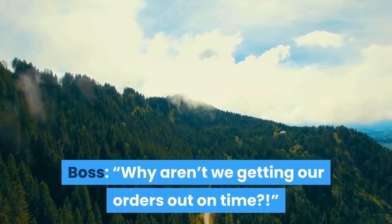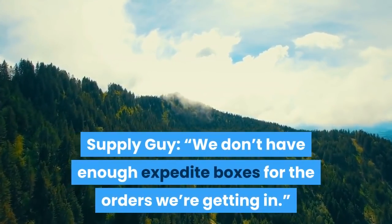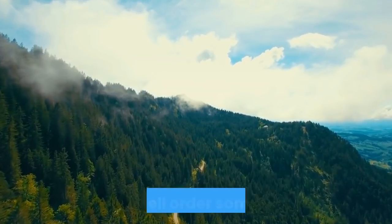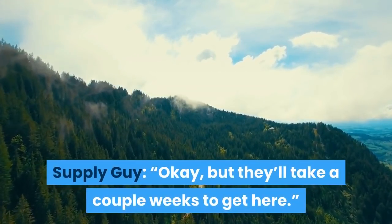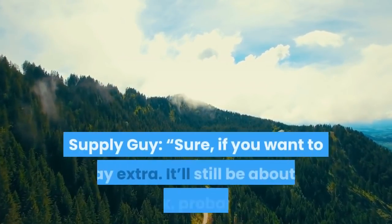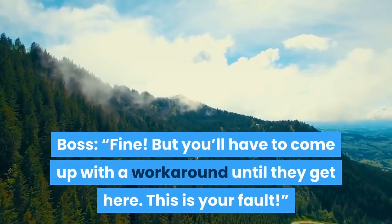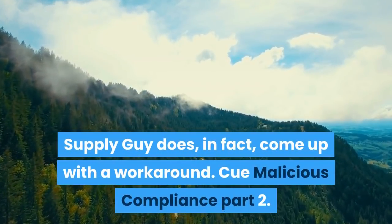Boss: Why aren't we getting our orders out on time? Supply guy: We don't have enough expedite boxes for the orders we're getting in. Boss: Why didn't you order them? Supply guy shrugs. You told me not to until it became a problem. Boss: Well, order some then. Supply guy: Okay, but they'll take a couple weeks to get here. Boss: What? Why? Can't we get them any quicker? Supply guy: Sure, if you want to pay extra. It'll still be about a week, probably. Boss: Fine, but you'll have to come up with a workaround until they get here. This is your fault.